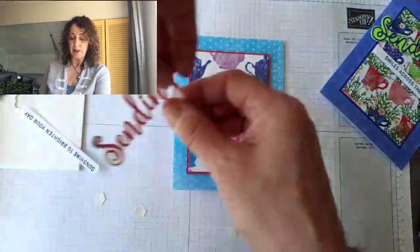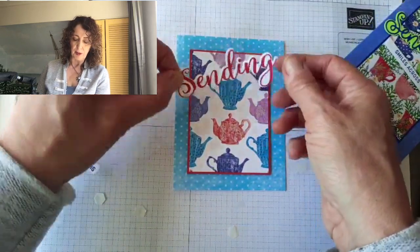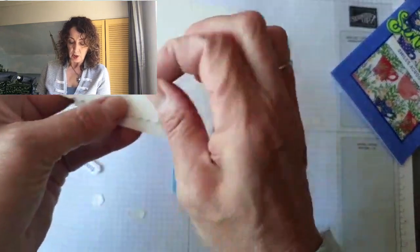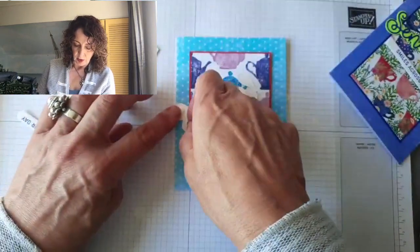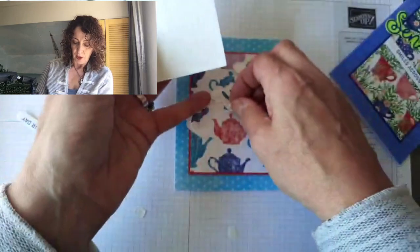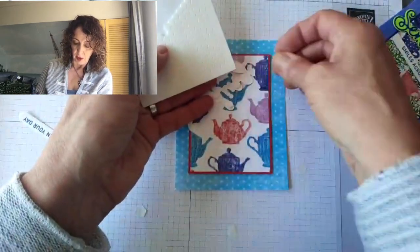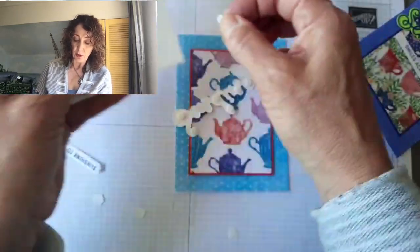And then here I've stamped the sentiment and cut it out. I'm going to pop that up too, but this time I don't want to be so careful, so I'm going to use the little mini dimensionals to make sure I don't have to worry about anything sticking out where it's not supposed to. And I can make it a little bit more stable. There are so many of these, so you can use them liberally. And they're super sticky. It's super good quality.